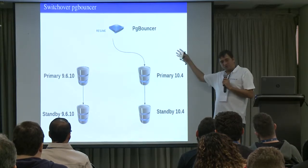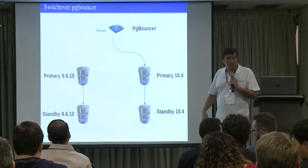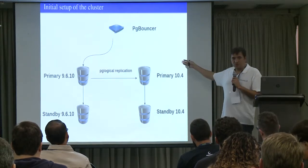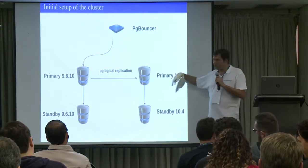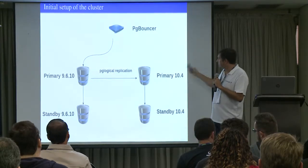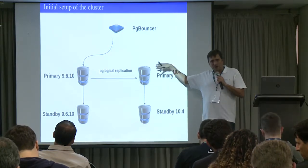So the initial setup is a real pain. It requires some testing, which you could do here, because this is a primary. So if you have materialized views, or you use temp tables or whatever, you can run them here. It's a primary node.